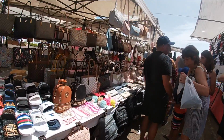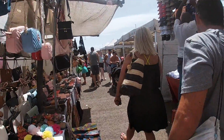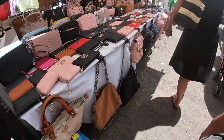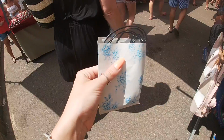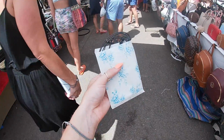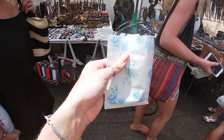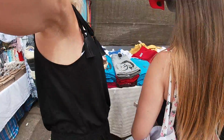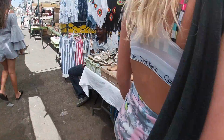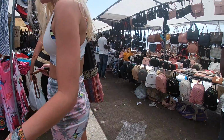Come to a little market. It's all going on. Yeah, it's cute. Just made a little purchase, got some cute little necklaces. 5 for €5. Bargain. No, just these two. Lovely jubbly.